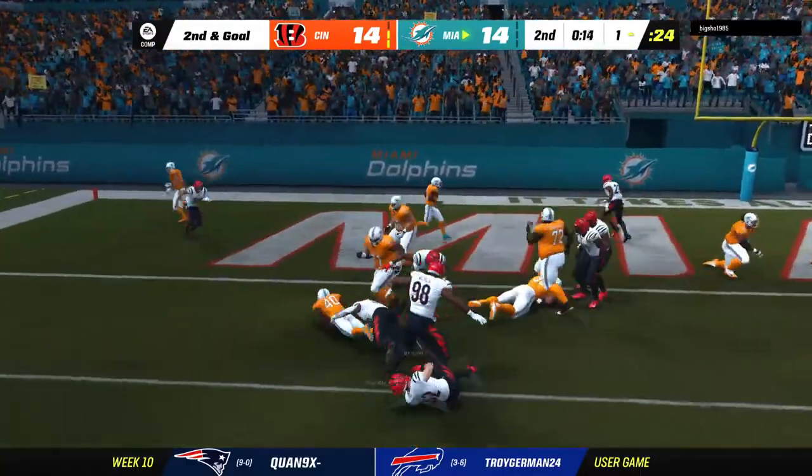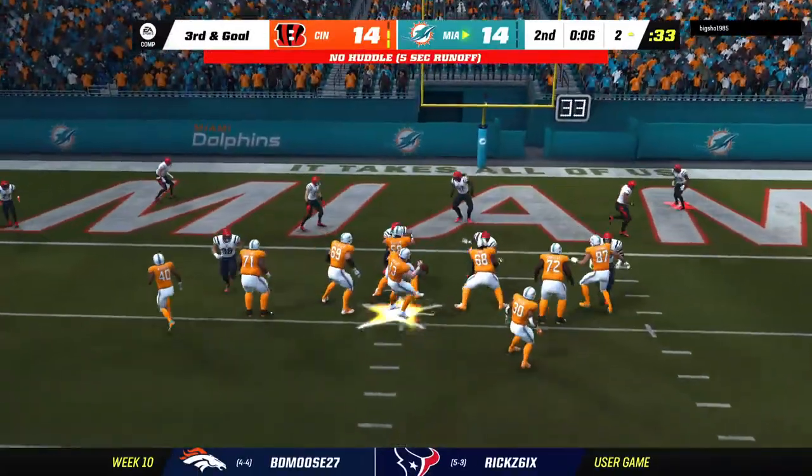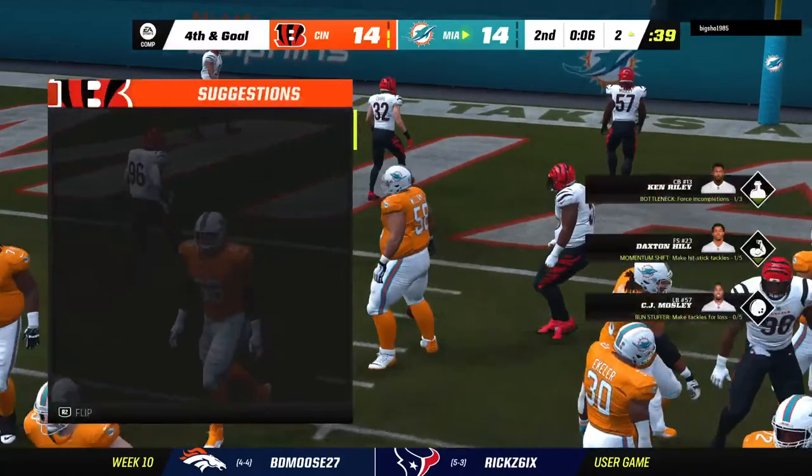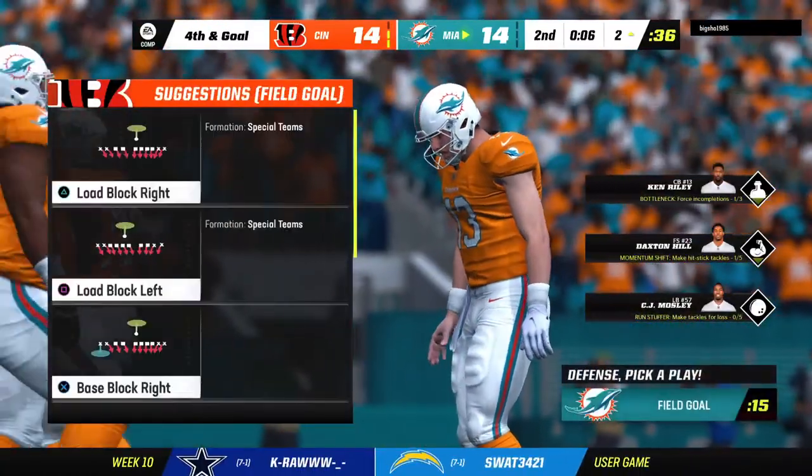Second and goal, they'll give it to him again. Oh, he's brought down. And remember here, no timeouts left. They got to get to the line quick. Nothing doing there as the 13th play of the drive proves to be unlucky.